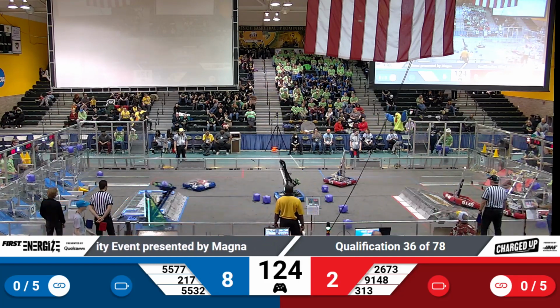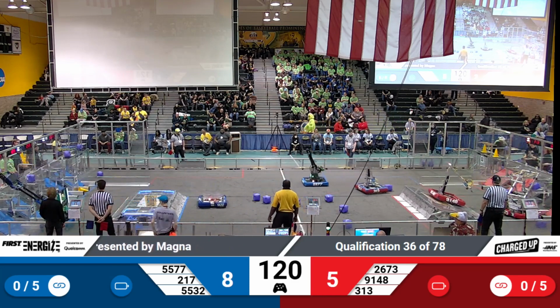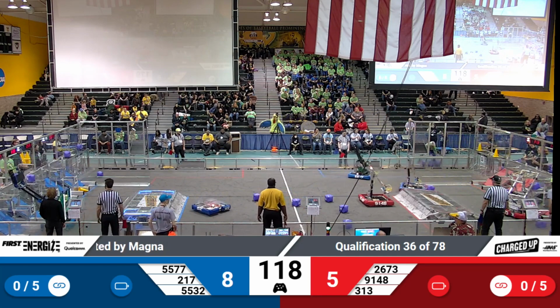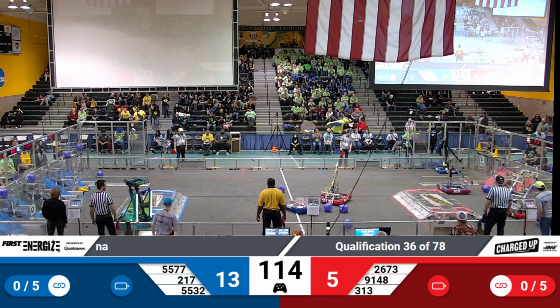Thunder Chickens grab some of that low-hanging fruit out in the middle of the field and back into the blue community. Trying to get up on that top shelf. They shoot and score for 5 points.